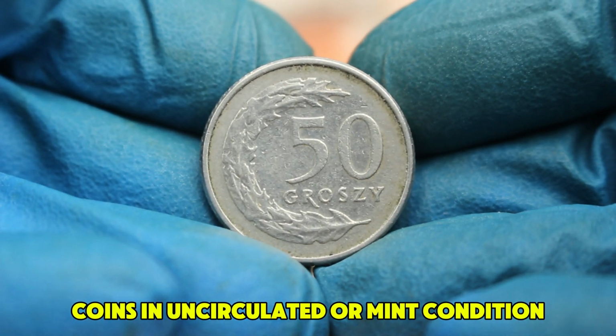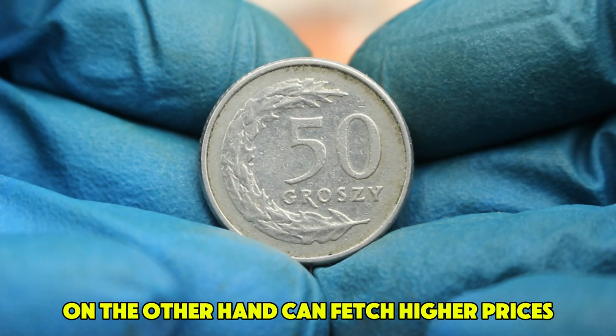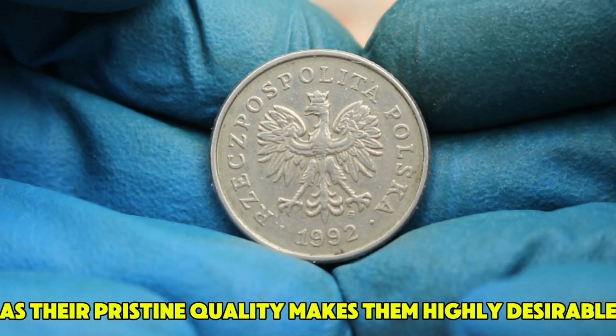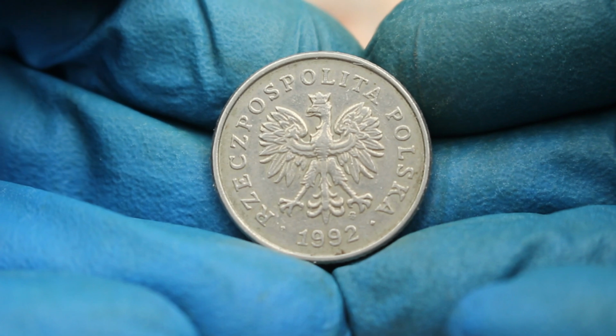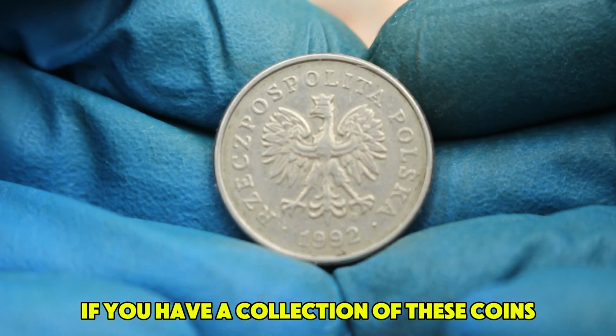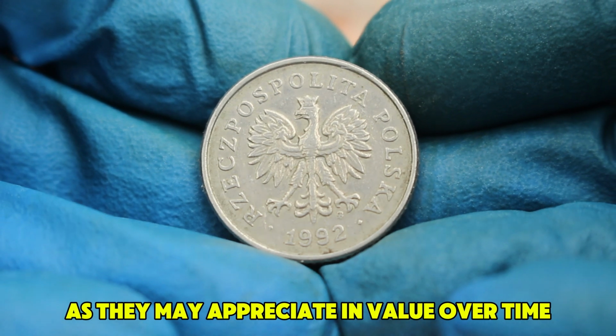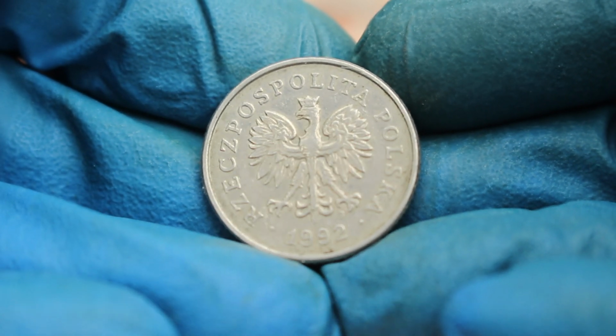Coins in uncirculated or mint condition, on the other hand, can fetch higher prices, reaching up to $3 or more, as their pristine quality makes them highly desirable. If you have a collection of these coins, even in circulated condition, it's always a good idea to hold on to them, as they may appreciate in value over time.